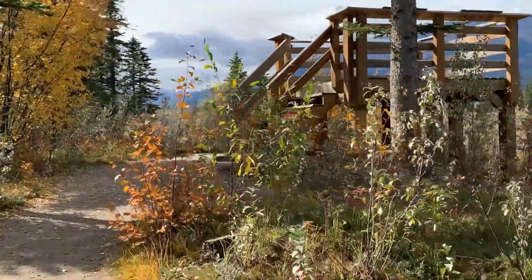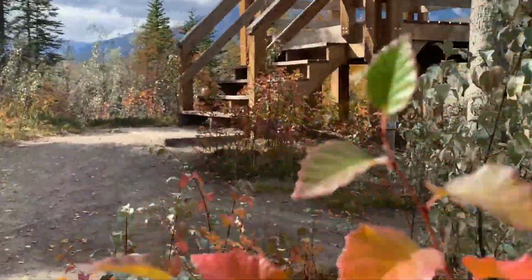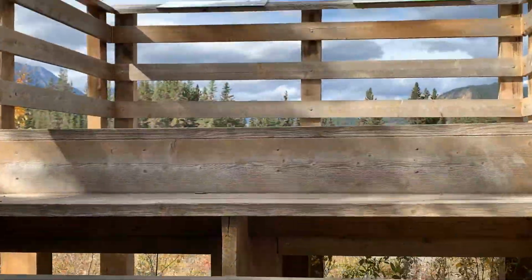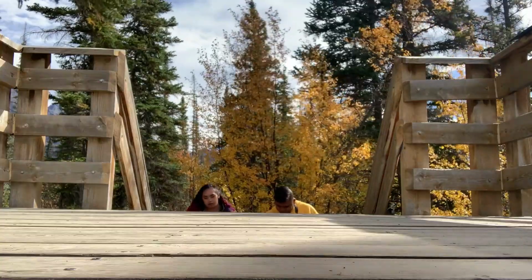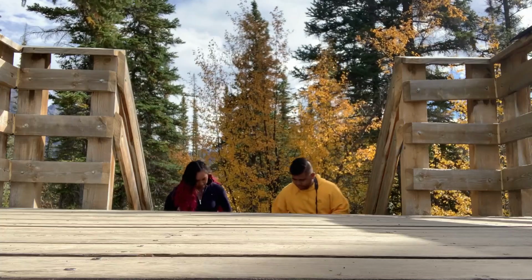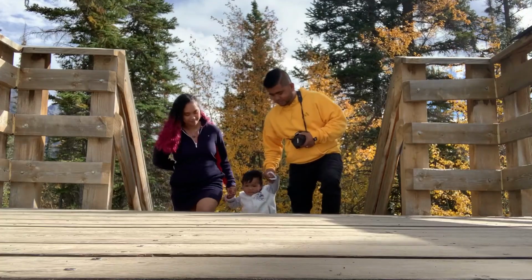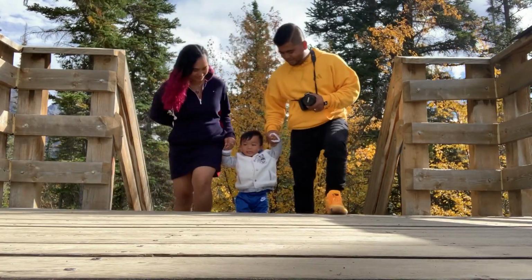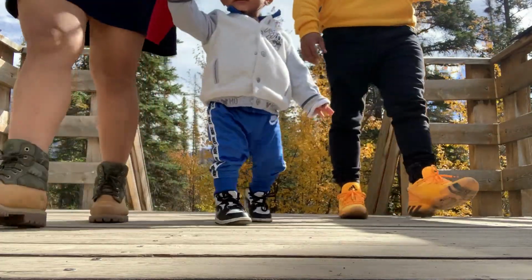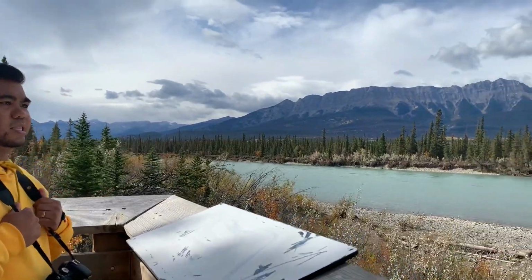Let's go, sunshine, to the viewing point. Sunshine, this is my family walking to the viewing point of the Jasper House National Historic Site. And we're gonna see the beautiful view of the mountain and Athabasca River.